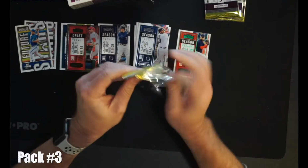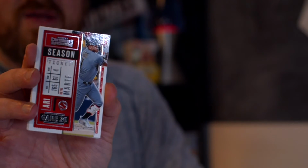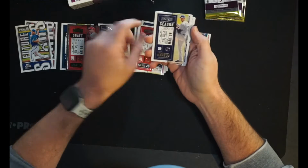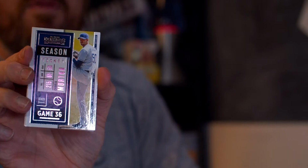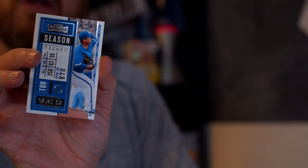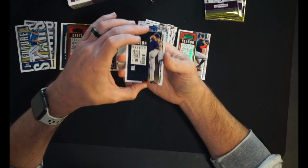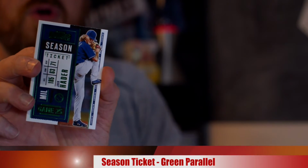Pack number three, ripping packs. Here we go. We have got Ketel Marte for the Diamondbacks. Then we have Charlie Morton for the Rays, who is now on the Braves. He just signed. Braves are gonna have a scary pitching rotation, I will tell you that much right now, and Morton only strengthens them. Then we have Hyun-jin Ryu, the current ace for the Blue Jays. Then we have another one of those green variations of Josh Hader for the Brewers.